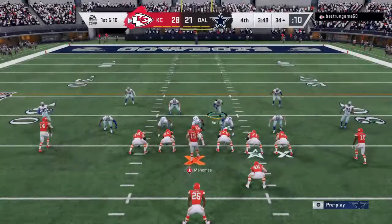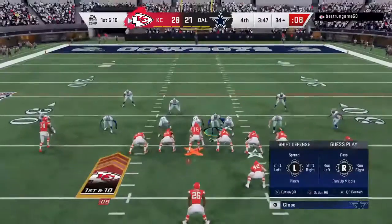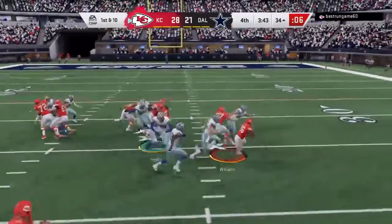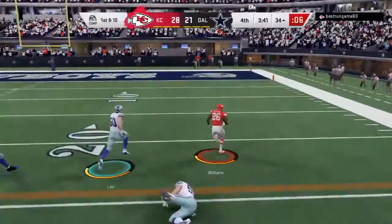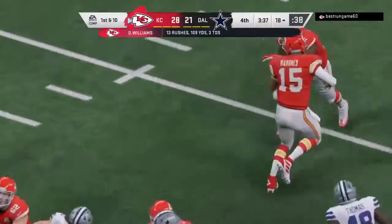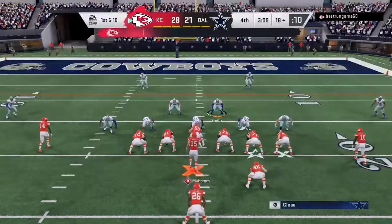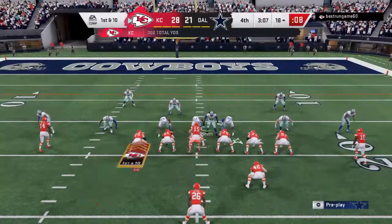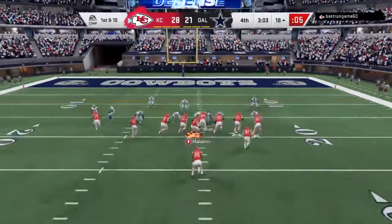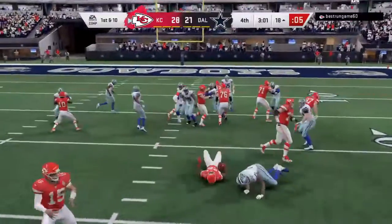Clock running, under 4 to play now as they come up on 1st and 10. They'll run it with Williams. And now off to the races down the right side. It'll be a pickup of 16 and a Chiefs first down. They stick to the ground game on first down.